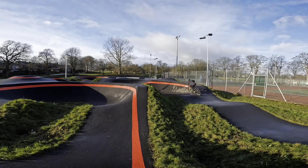So this one is Hillsborough pump track over in Sheffield. This is our first stop of the day. Gonna hit probably 3 pump tracks or BMX tracks today and try and get some clips. So we'll take you along for the ride.